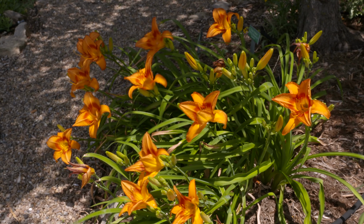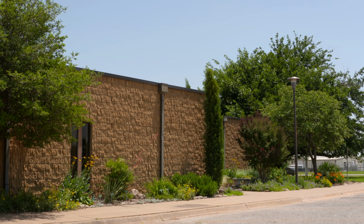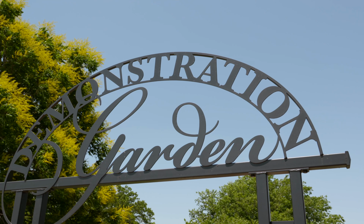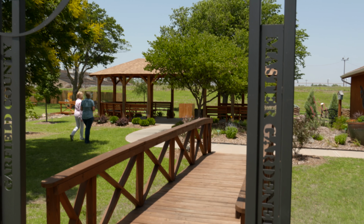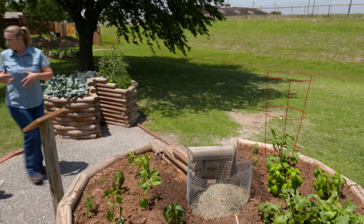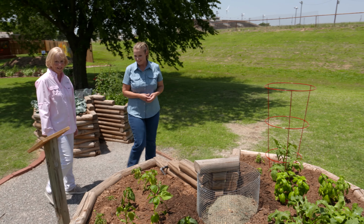So how many master gardeners do you have in this county right now? We have about 60 members currently. So with 60 members, you couldn't just stop with this small of a garden, right? No, we had to keep going. We always have wonderful ideas from our gardeners, and they're just willing to share, and that just makes it special for all of us. And you've actually grown beyond the Extension Office to your demonstration garden. Yes, right. Up by the Extension Office you had more of a landscape, but this is more demonstrating different ways of gardening.